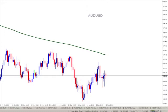But this is sideways price action, right? This gives you a good idea of what to expect in the week ahead, right? We want to see some sort of decision here. I wouldn't trade this.